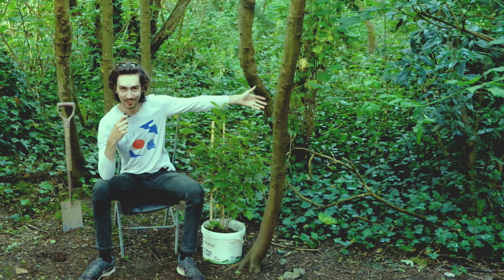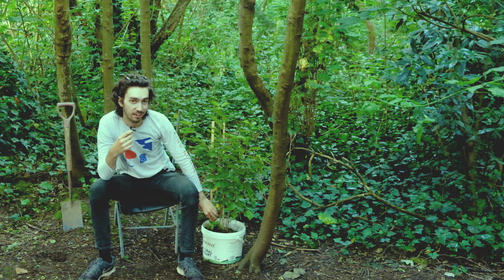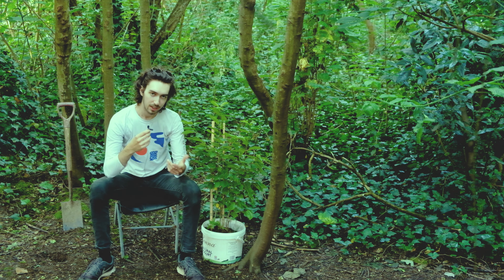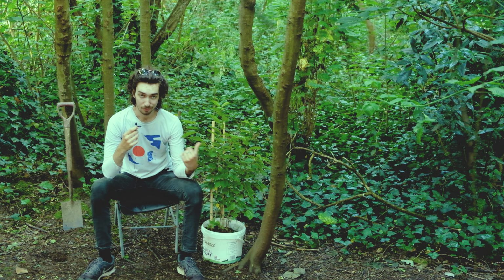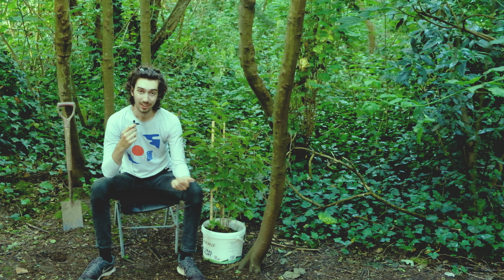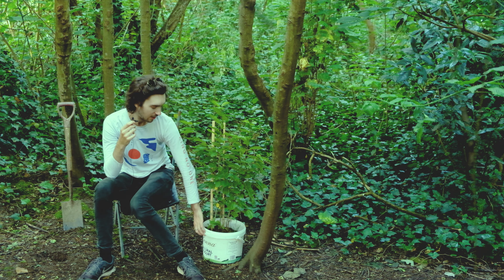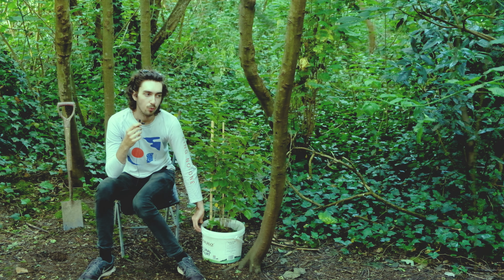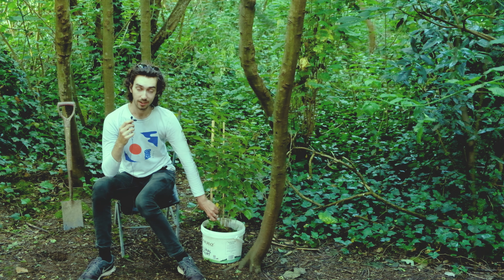Welcome to the forest. This here is a collection of 3 cherry trees. Basically, I'm here today because I've been growing these cherry trees for a while now. And although they started off in a garden, they got moved, they got pulled up, they got put into this pot here. I don't want to let my ego fester to the point of which I think I can take care of 3 trees together.